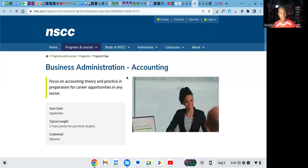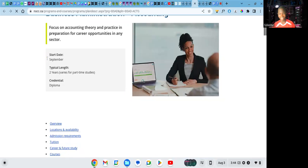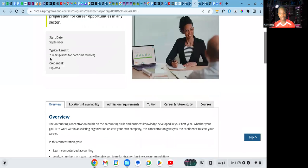Okay, so if I click on this button right here, you are going to see this is Business Administration Accounting, and the start date is September. It is a 2-year program, and it varies for part-time study. Don't try applying for a part-time program. Okay, don't try it.